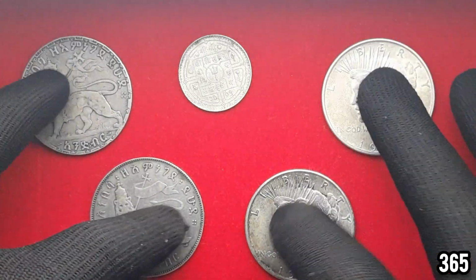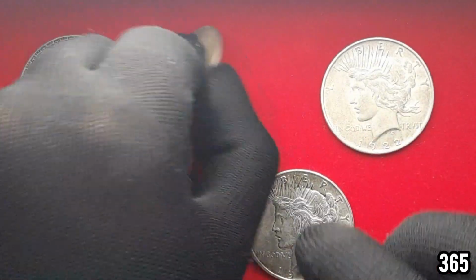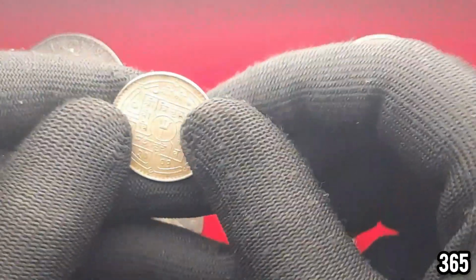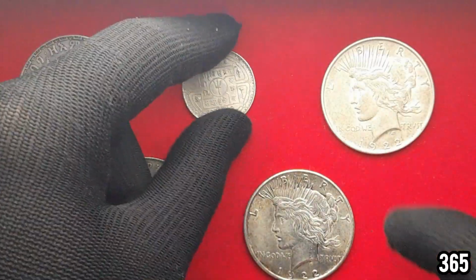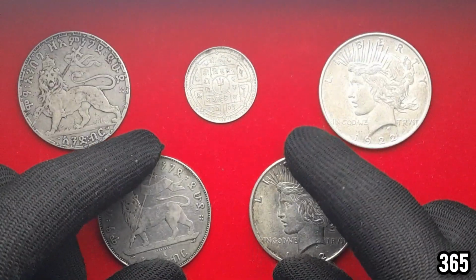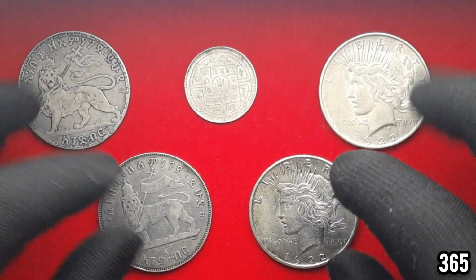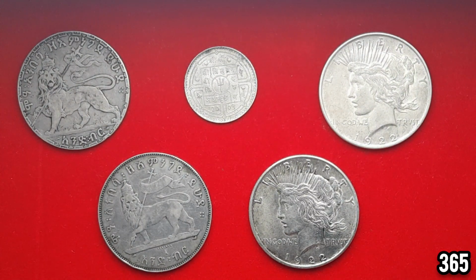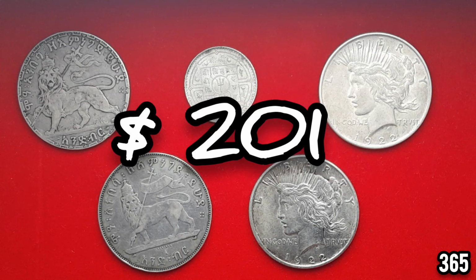These all contain silver. Like I said, I'm not sure about this one. I'm guessing it does. I didn't pay for this one. This one was included. I'm guessing this one contains silver as well. But yeah, let me know the silver content, the rough prices, and did I get a good deal? £166, including delivery. I'll pop on the screen now how much that is in dollars.